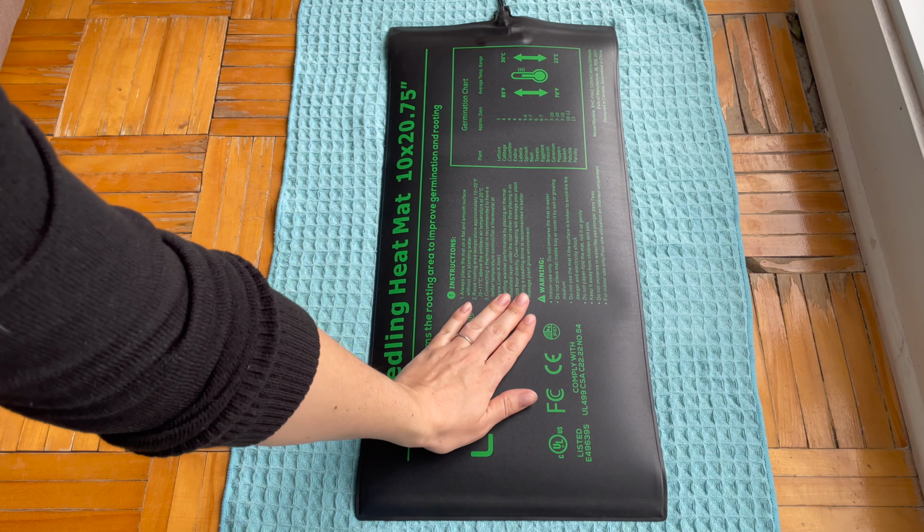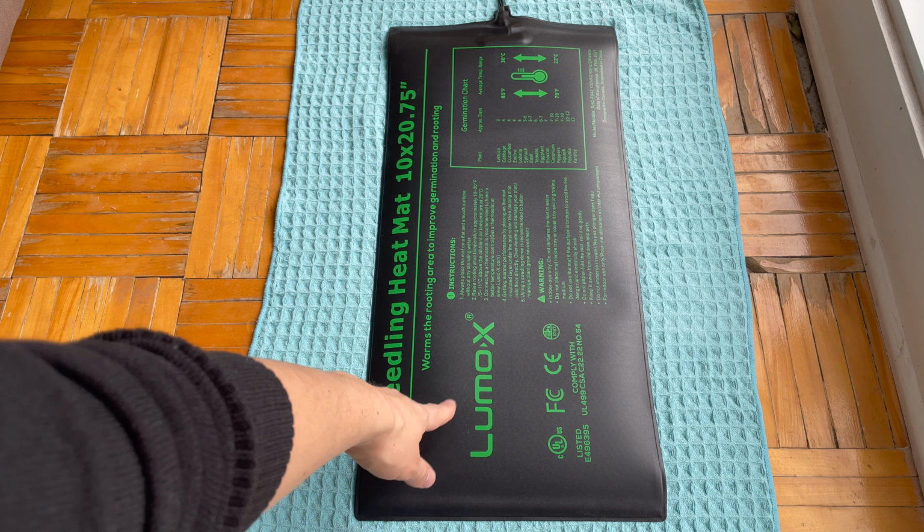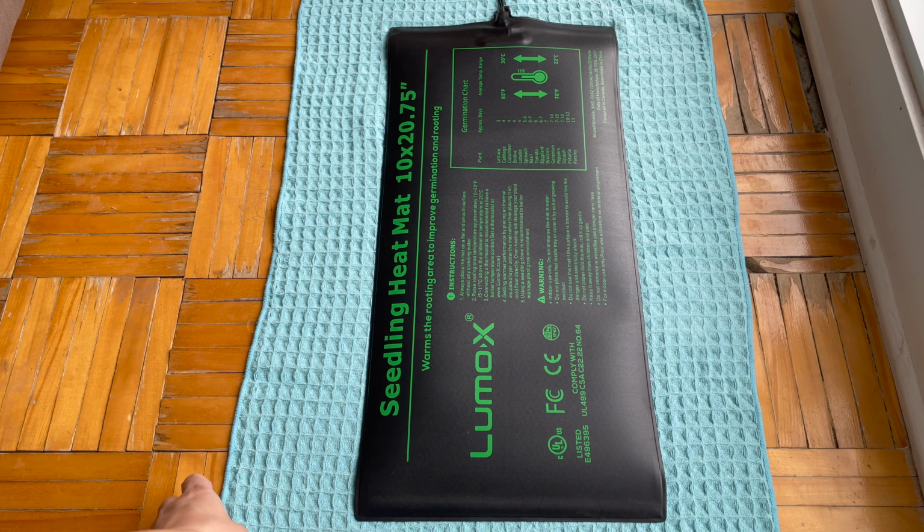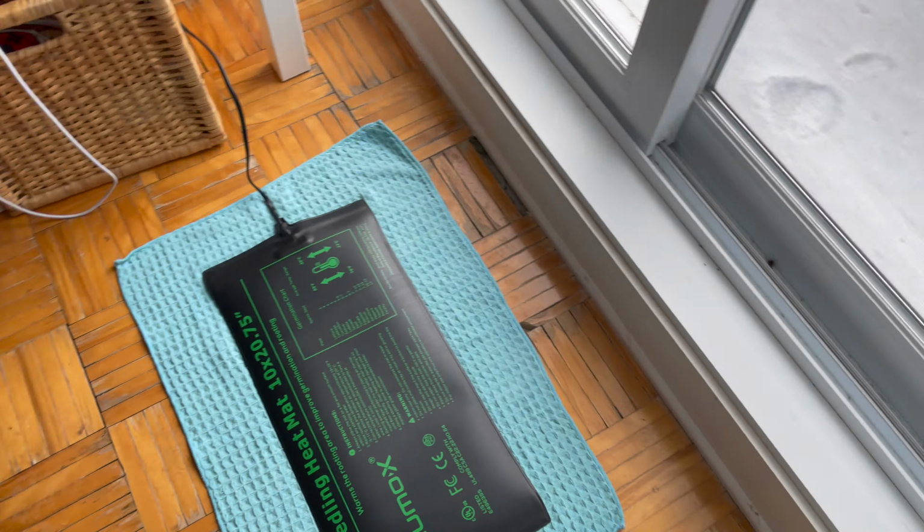All right, so I set up the heating pad. It seems like you just plug it in and it starts heating. I can already feel it. And then it is recommended to put it under a towel. So I just use an old towel. So I am set up here. Let me move you a second.